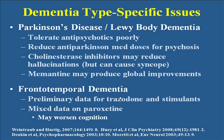Memantine appears to produce possibly global improvements, though as far as what exactly is improving in the studies of memantine, it's hard to tell. Some people have proposed that it may be improving sleep quality, but it's a drug to consider in people with Parkinson's disease or Lewy body dementia. If you get onto the antipsychotics, I'll mention them in a few minutes, but quetiapine and clozapine really are less likely to cause the extrapyramidal side effects compared to the other antipsychotics, and they're the preferred drugs in Parkinson's disease and Lewy body dementia, despite still not that great of evidence that they might be helpful.